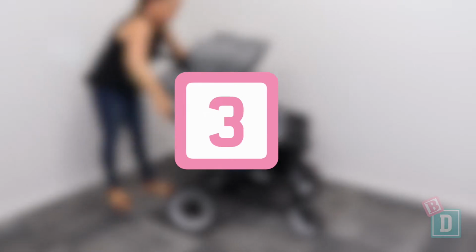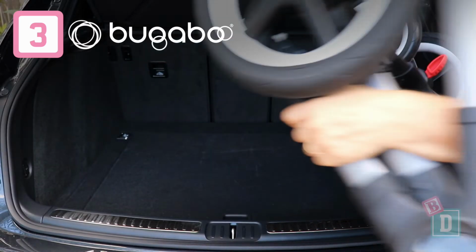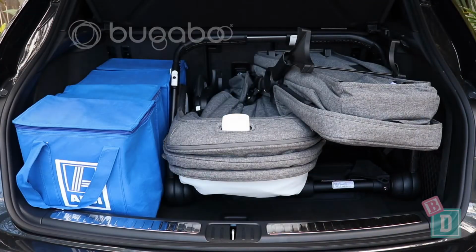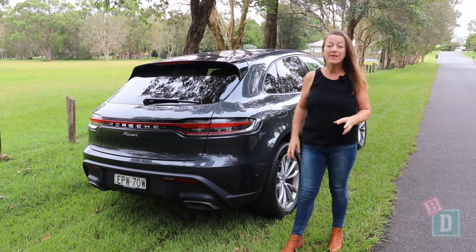Number 3 is you can easily fit the new Bugaboo Donkey 5 Twin in the boot of the Porsche Macan with 4 shopping bags. I have thoroughly enjoyed driving the Porsche Macan with my family this week.